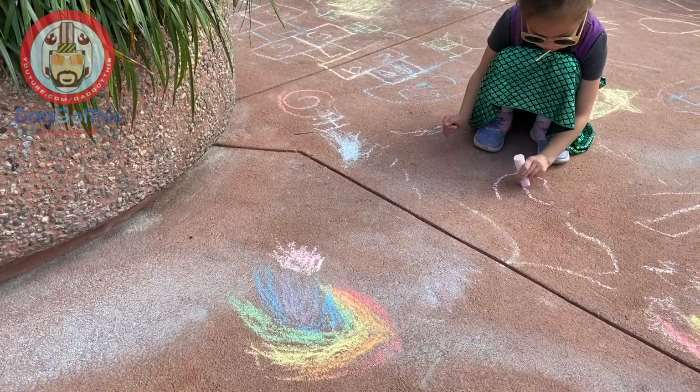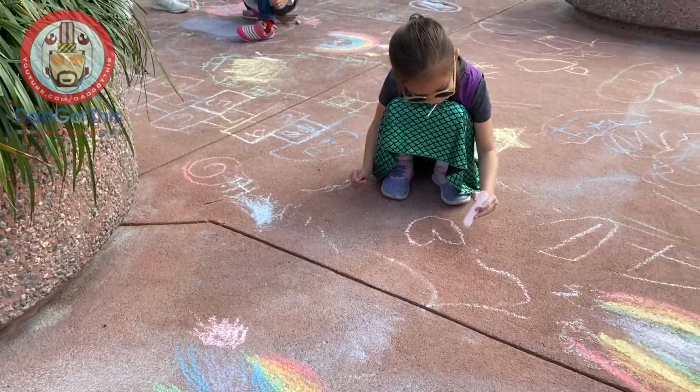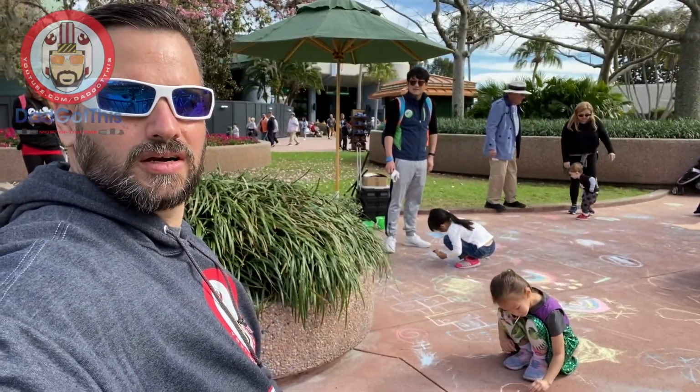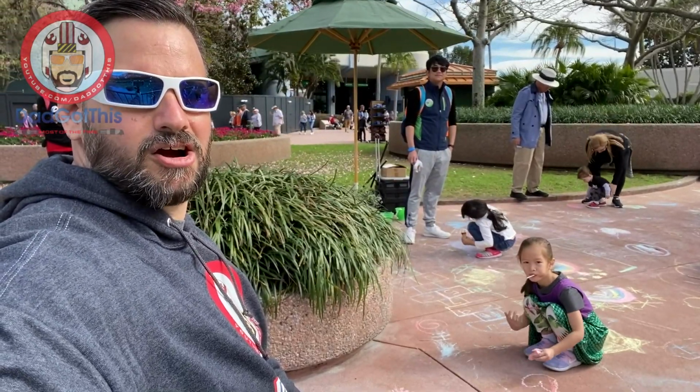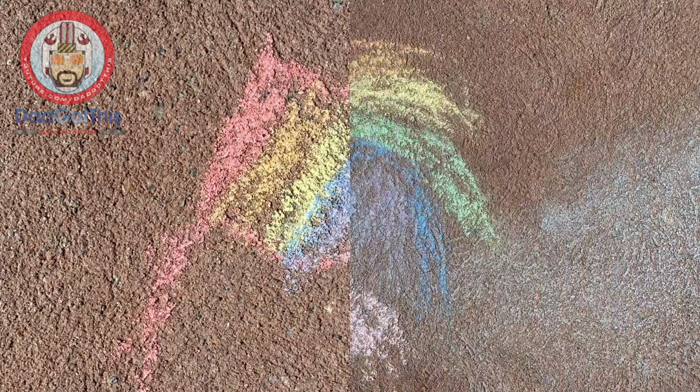When you go past where the old character meet was, going towards The Land, right in between there on the right before you get over to Nemo is a little area, and they've got a chalk area set up. And the princess is drawing, of course, rainbows. Yes, rainbow heart, oh my gosh. How nice is this? Look, there's the Epcot ball, right there. And then over here, we're doing some chalk art. Our fantastic artist right there.